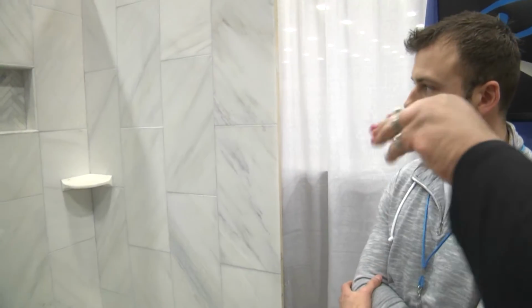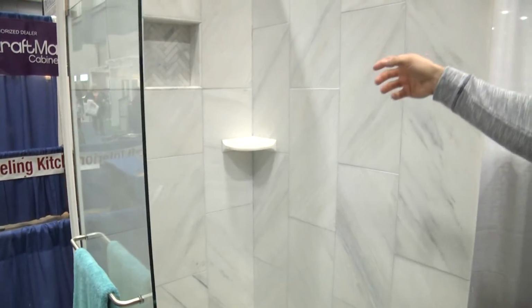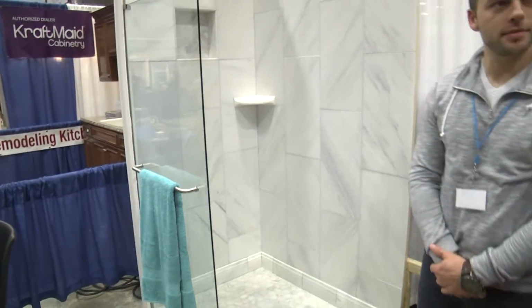So what is that inner part? These are called niches. It's for you to set your shampoo and such on. We're just trying to give people options. Okay. Thank you so much for talking. This is all absolutely beautiful.